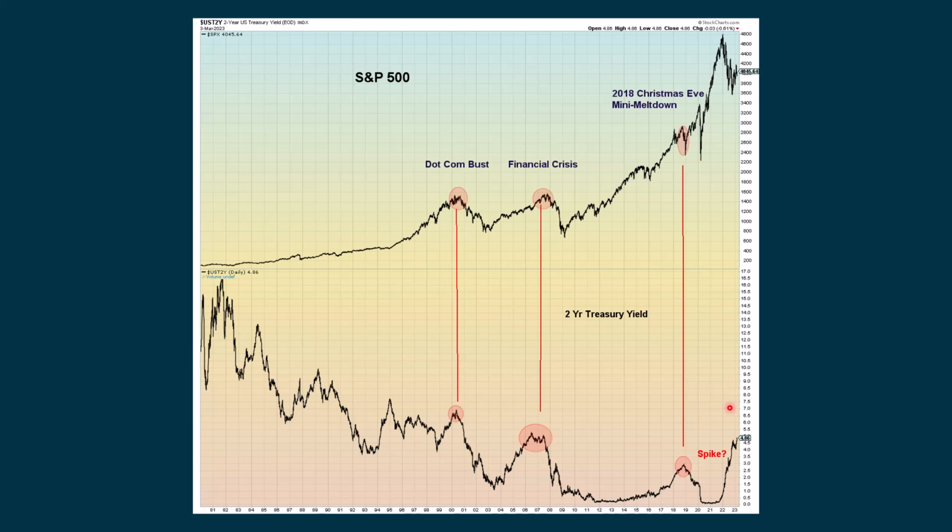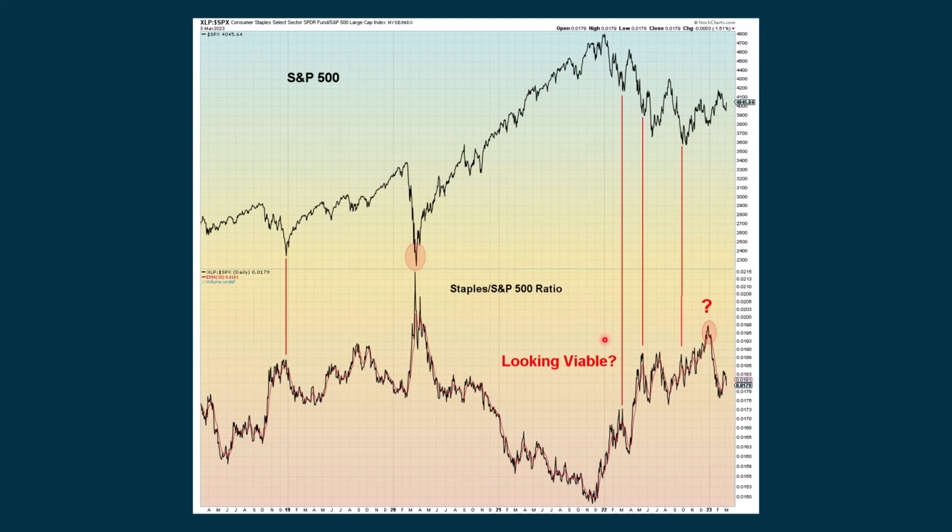We're also watching the 2-year Treasury yield, which is now setting a new high. So once it gets done going higher and coming back down, we'll see if it provides a spike that can give some support to the S&P 500. And then the Staples to S&P 500 ratio, after giving us a spike, has been falling back, tried to bounce up as the market was showing some weakness, but since has been resuming its overall downtrend.